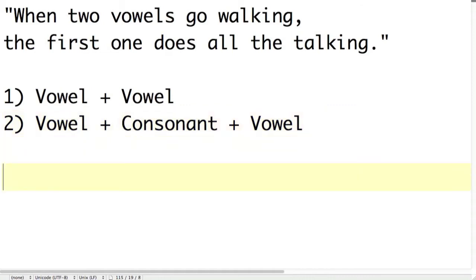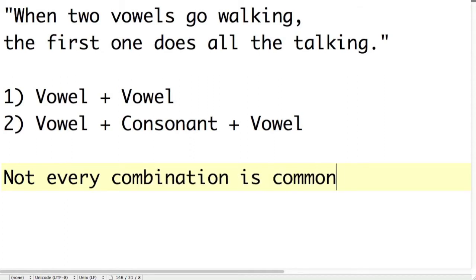What I didn't realize about this spelling pattern before I started teaching English to non-native English speakers was that not every combination is common. So you'll see OA in lots and lots of words with long O sounds, but you won't see AU together in a word with a long A sound, really. If you did, it's probably a loan word from a language other than French or German, or languages English gets most of its words from.